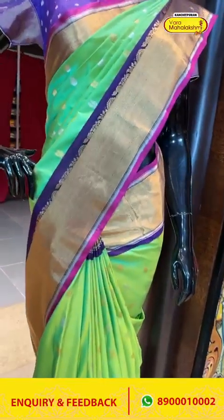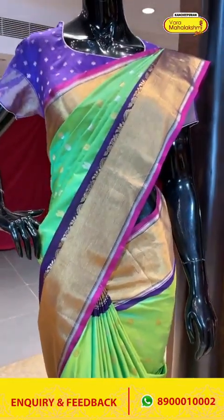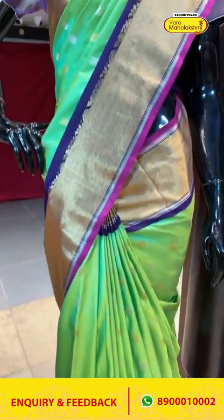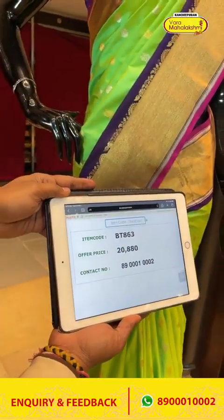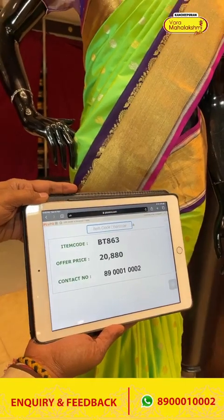Moving on to the first beautiful mannequin, which is in the color green and wine. So coming to the body, it's floral and peacock booties in zari, and the border is cross lines with peacocks and floral jal. The pallu is cross lines and the blouse is contrast. I'll give you the pricing and the contact details of this one. The code is BT863 and the price is 20,880. To buy this, take a screenshot and ping us on 8900010002.